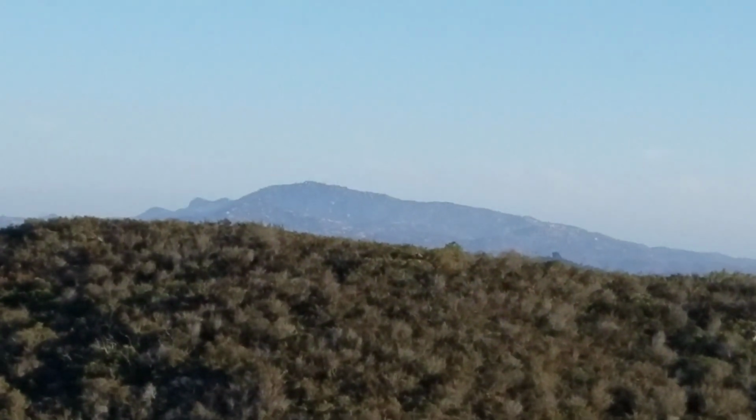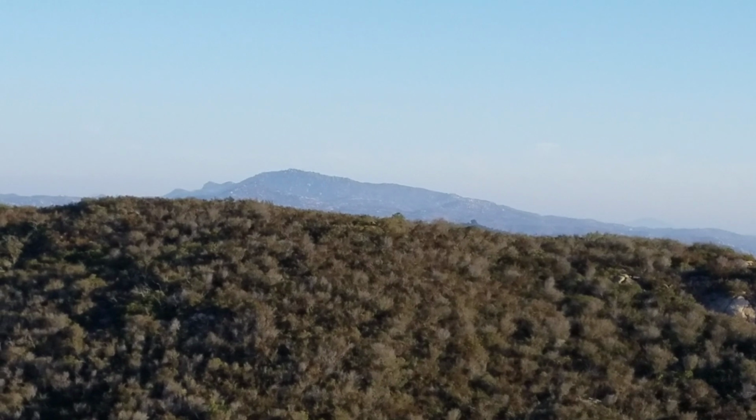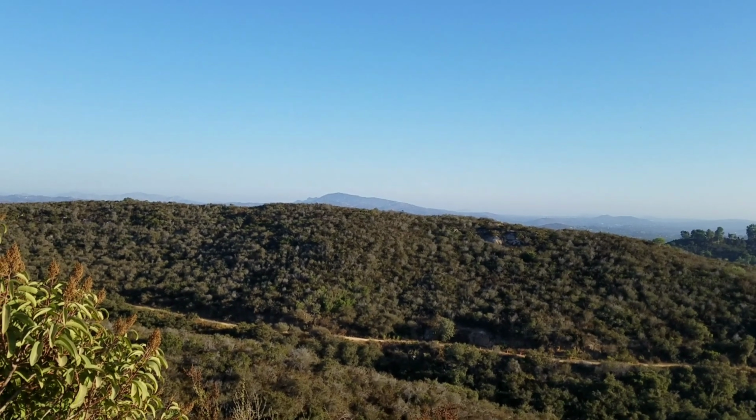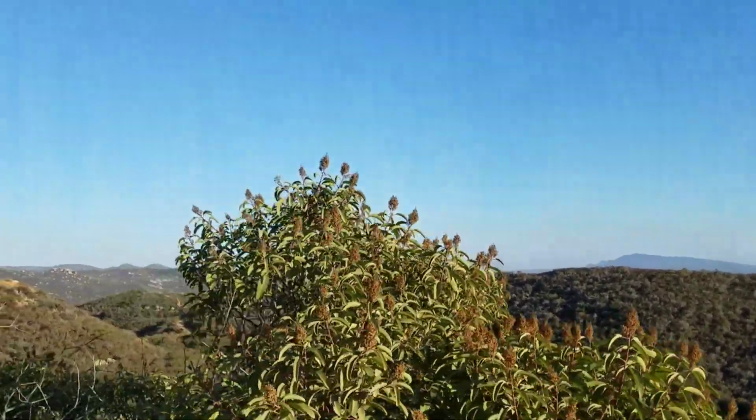There's a mountain over there, or it is actually a mount. You can see it there. They call it Potato Chip Trail, because there's a rock toward the top up there that looks like a potato chip, and we've done it a few times. We'll put it on our video one of these days. But it's actually Mount Woodson.